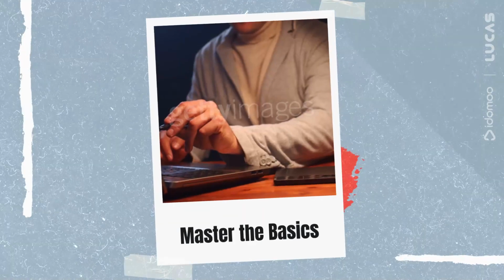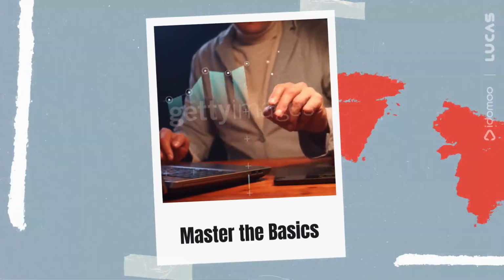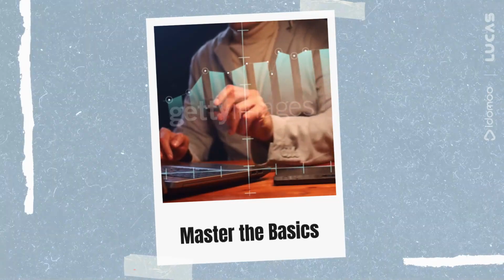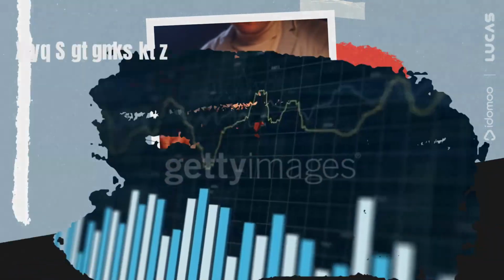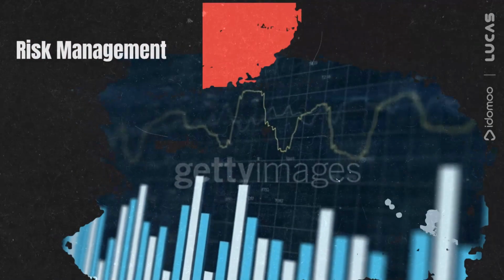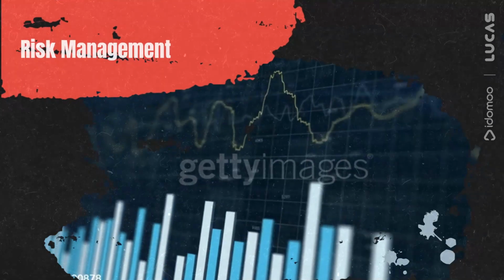To succeed on Gate.io, master the basics of trading, including market dynamics, technical analysis, and fundamental research. Implement effective risk management techniques, such as setting stop losses and diversifying your portfolio for long-term success.